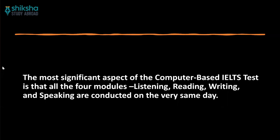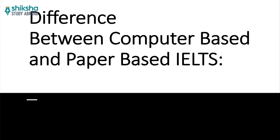All right, so the most significant aspect of the computer-based IELTS test is that all the 4 modules, those are listening, reading, writing, and speaking, are conducted on the very same day. Okay, this is the benefit of CBT paper, that is your computer-based test.